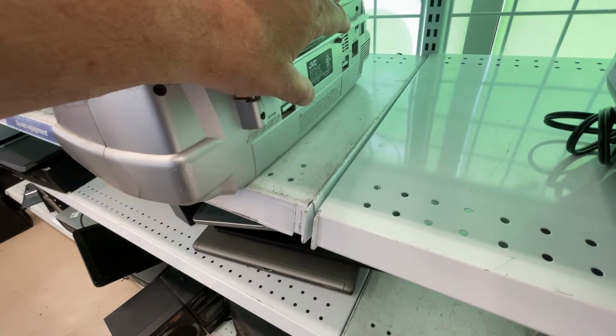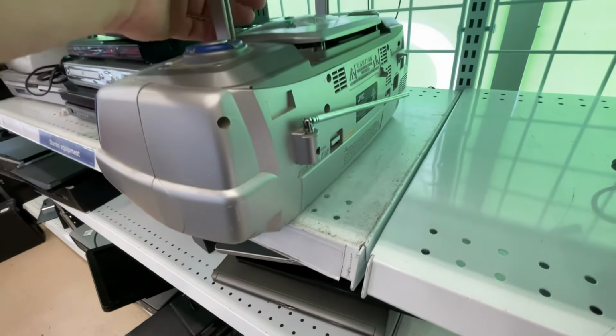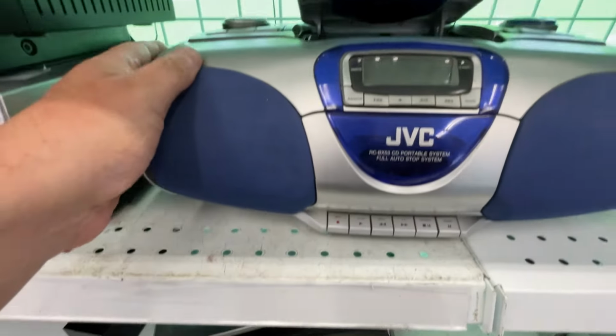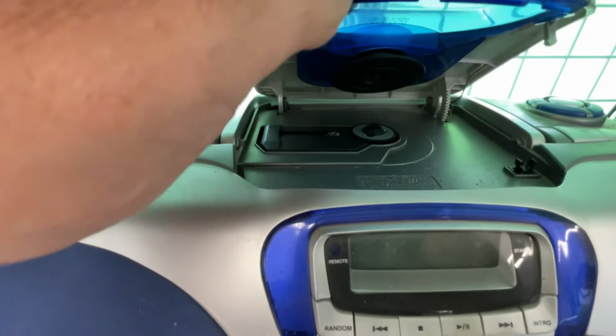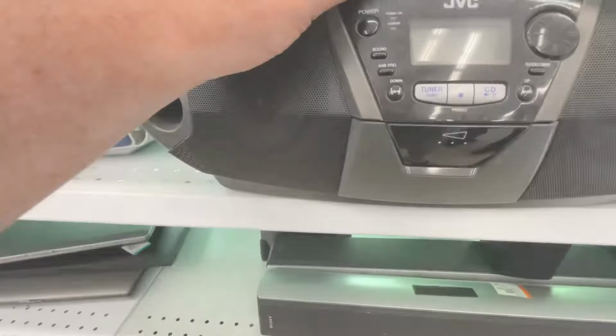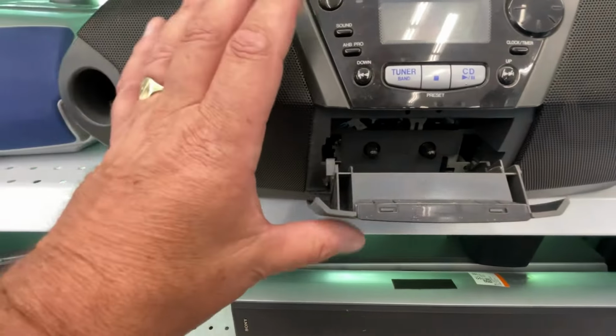Yeah, $12.99 for this Canadian. That's Canadian money. I don't think it's worth it. I think these are $20 to $50 retailing, you know, used in good condition.